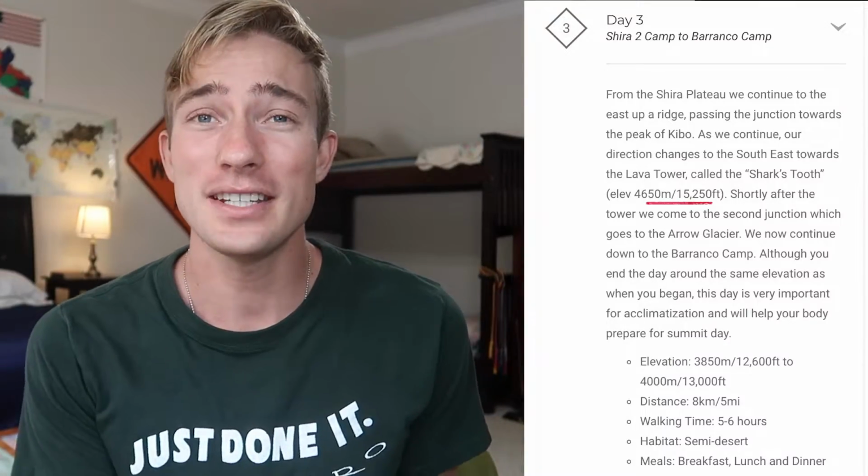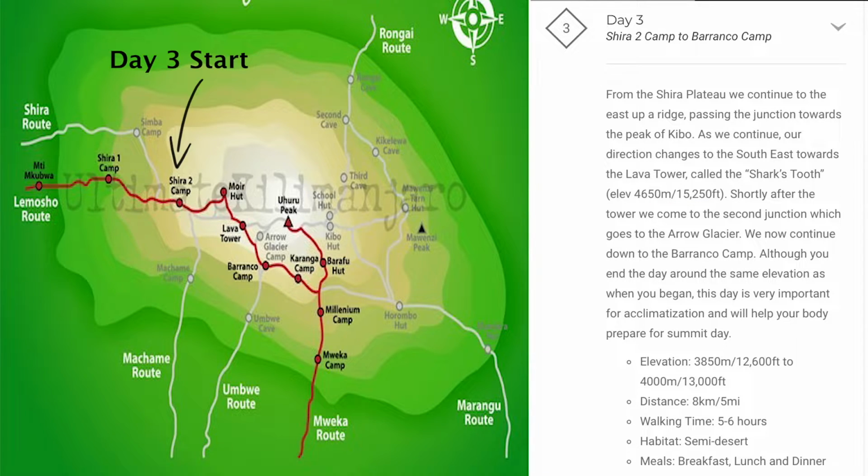Day 3. So this is where you're gonna really get into that altitude, because I think you get up to like 15,000 or so feet. You go and climb all the way up to, I think it's called the Shark's Tooth. So it's kind of like you go up, and then this is where you start to camp down low. You camp back down around 13,000, which is pretty much what you camp on day 2.